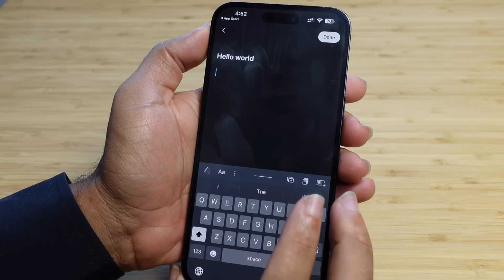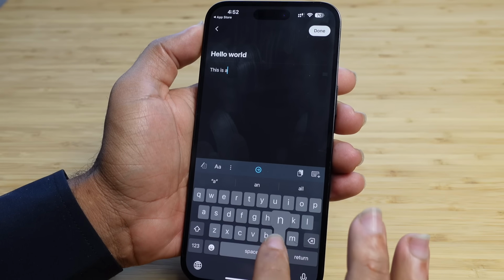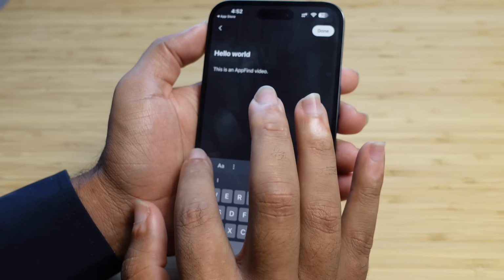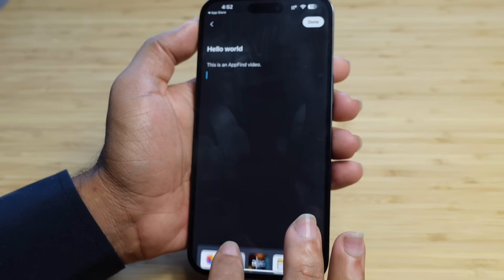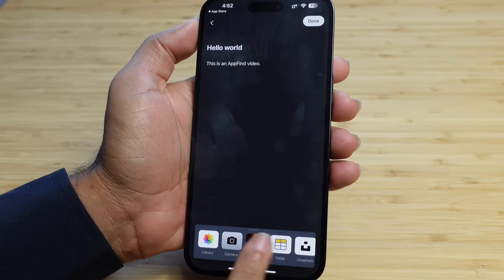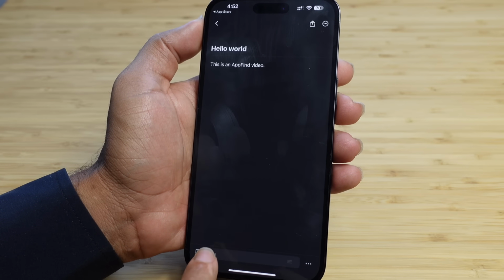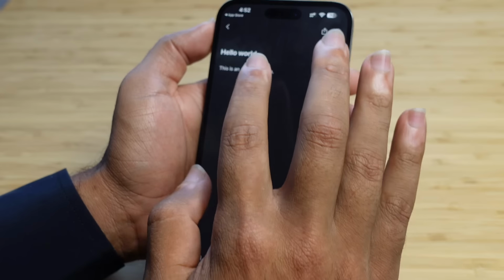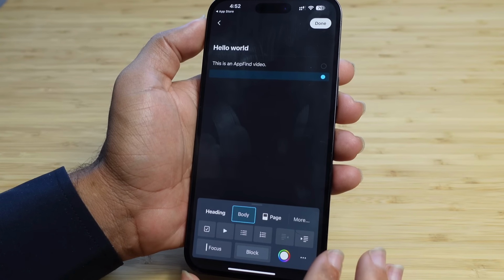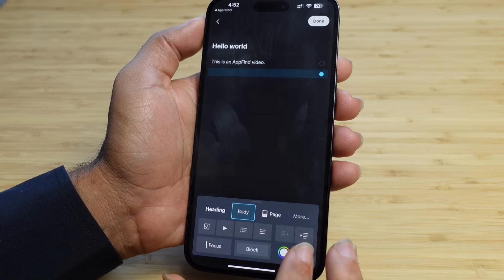I can come over here, I can play around with all the different settings here. I can say, this is an AppFind video. And I can go here, I can tap over here, and you've got options to add from your library, your camera, your live text, table, Unsplash, sketch, scan, files, code, formula, or plain text. Tons of options right there. We can go ahead and tap. We can see what else we have. We've got styling, heading, body, page. We've got checklists. All these different options here you have to make your formatting for your document perfect.